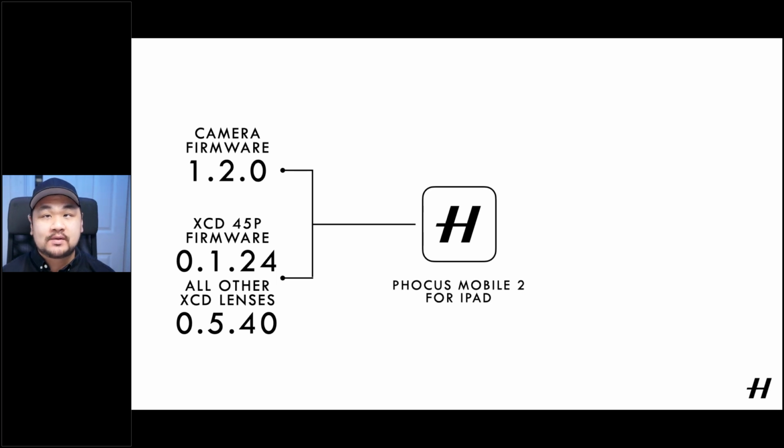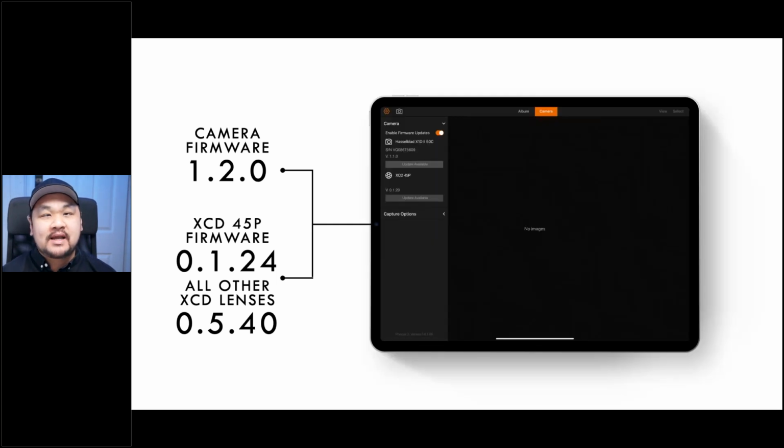Now, if you're curious and want to learn more about Focus Mobile 2, do check out our previous webinar on this very topic. It and other previous webinar recordings are linked in that Learning More PDF in the handout section. Now, for this update, from the iPad, you'll need both a connection to the internet for the iPad along with the wired connection option to the camera. Now, in this visual example, I've got the 1 meter USB-C to C cable from Hasselblad available on our web store, linked in that Learning More PDF too.